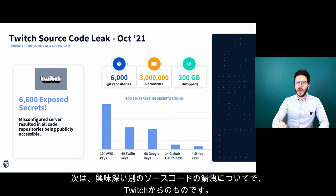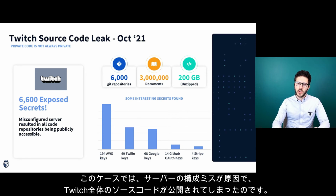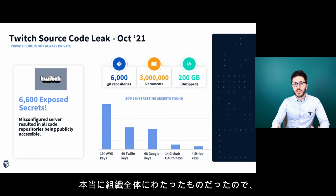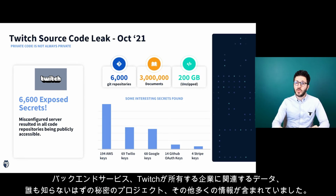The next interesting one is another source code leak, this time from Twitch. In this case, because of a misconfigured server, Twitch's entire source code was made publicly accessible. So we're not just talking about the main Twitch application. It was really from across the entire organization. It included everything from their backend services, data relating to companies that Twitch owned, secret projects that no one was supposed to know about, and a lot more information.